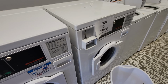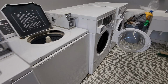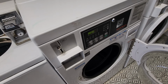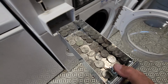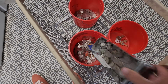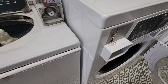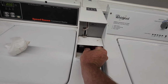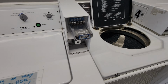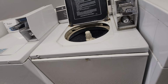This one is broken, probably beyond the point where it makes sense to repair it, because these things really aren't worth that much. Okay. That wasn't awful. It's so dirty. Are people just bringing dirt umbrellas with them and opening them? I don't know.